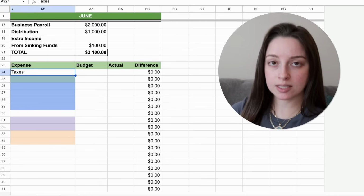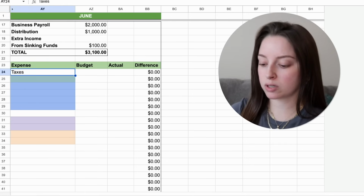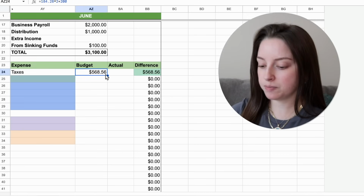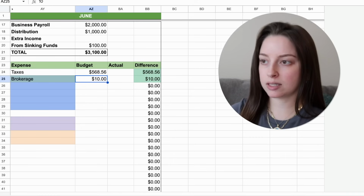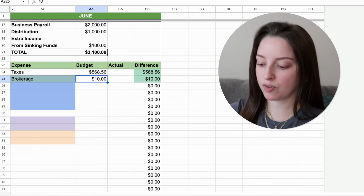Okay, first up is taxes, and this is payroll taxes plus what I set aside into savings for the distributions that I receive, and I pay quarterly estimated taxes, so that should be about $568.56. I did add a new line item here, and that is my brokerage. Right now I put this at $10 because I decided that any extra income that I receive, I want to put it to my brokerage with Vanguard.